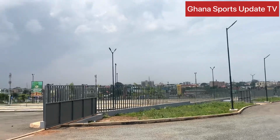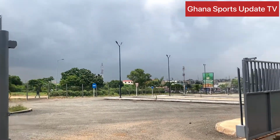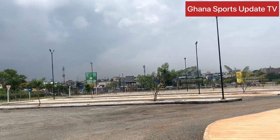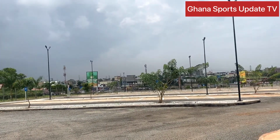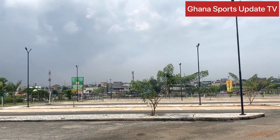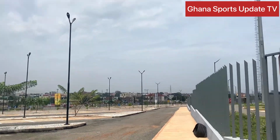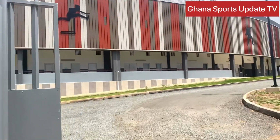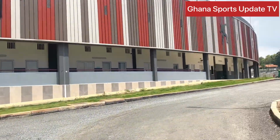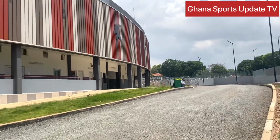Let me just show you the car park. So let's just look at the car park first. As you can see, it's so large, big enough to contain over 500 cars around this side, and I'm sure on the inside too there are a lot of car parks at the other end. So it's quite beautiful over here at the University of Ghana Stadium.